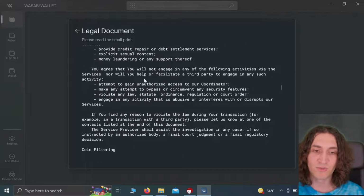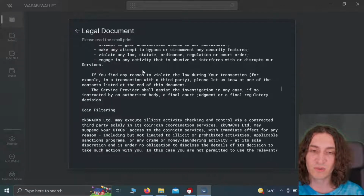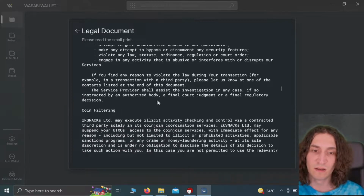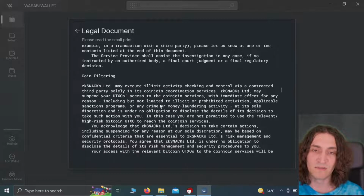But they added this: you agree that you will not engage in any of the following activities via the services, nor will you help or facilitate a third party to engage in any such activity, to gain unauthorized access to our coordinator, make any attempt to bypass or circumvent any security features, violate any law, statute, ordinance, regulation, or court order, engage in any activity that is abusive or interferes with or disrupts our services. This is more like a disclaimer to not make Wasabi or ZK Snacks liable in the event that something happens.